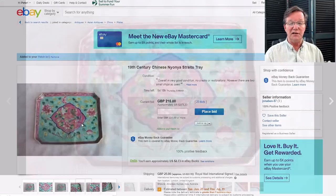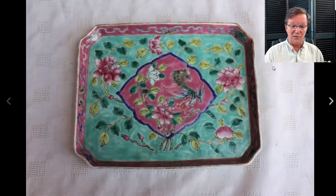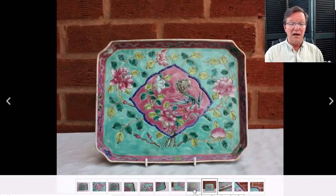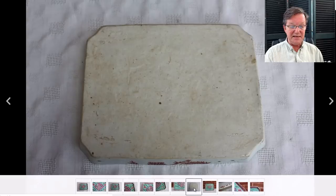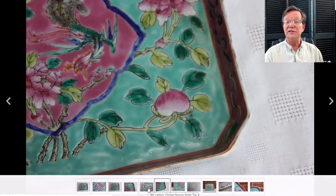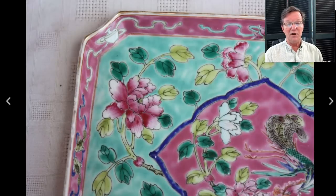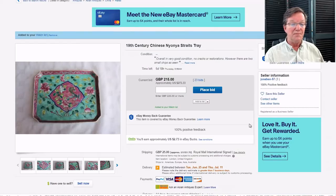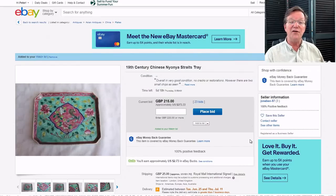And then onto this, another one of these Nanyang straits pieces. This is a hair tray or almost like a little opium tray. Beautifully done. Nice color. Here's a picture of the back of it, late 19th century, but very good color. And we'll see how this does. It's up to $273. It's got 23 bids. And who's selling this? Seller over in the UK has this. Okay. And it ends on Thursday. It will be in the newsletter, so you can come over and look at it.